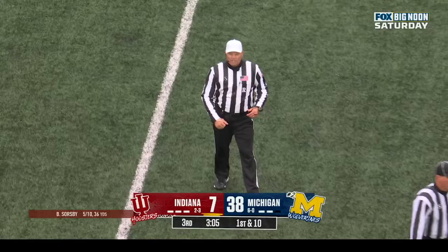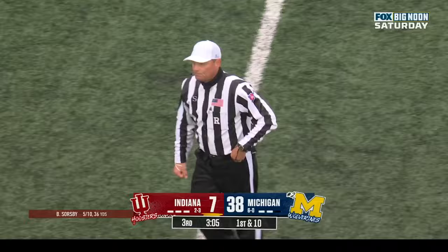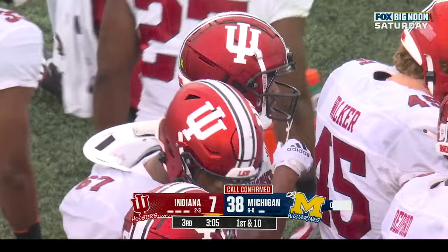The ruling on the field on the previous play was completed pass for a first down. Michigan has called a timeout to challenge that ruling. The ruling is under further review. The ruling on the field of catch is confirmed. Michigan uses their timeout and loses their challenge for the remainder of the game.